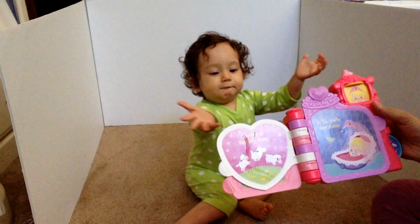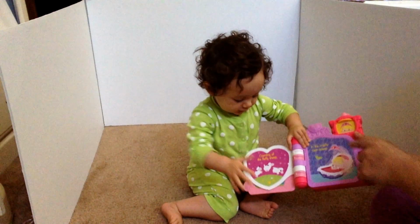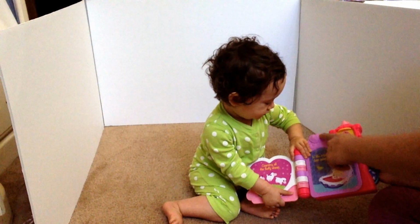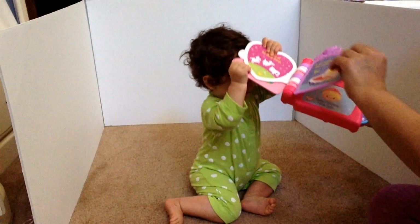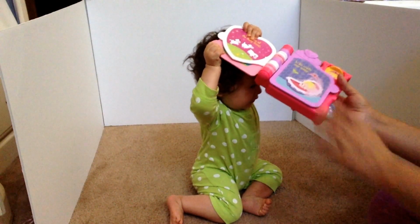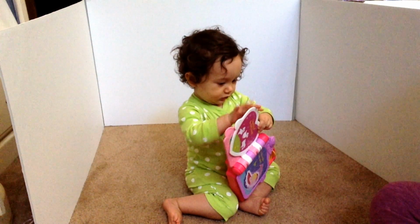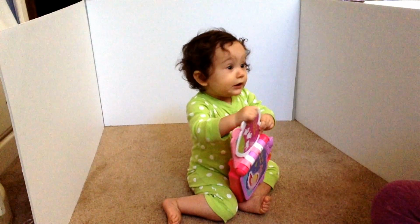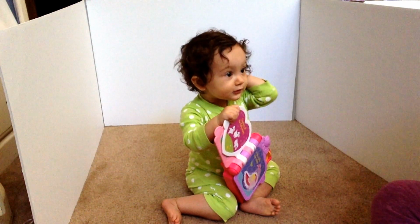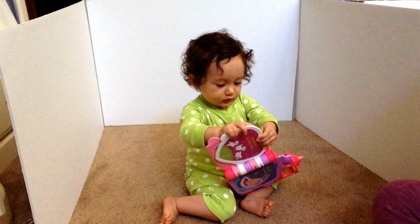Yeah. And the cradle fast asleep. Look at the little cradle. Oh, look at the little heart-shaped crown. How pretty. Let's turn the page. Ready? Can we turn the page? Okay. Can we turn the page, please? Please? We have to turn the page.